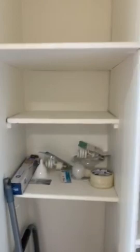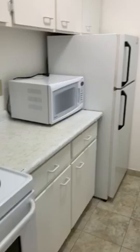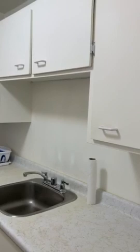As you enter, on your right, some storage. A lot of storage comes with this condo. On your right, a full bathroom, sink, lots of storage again, toilets, as well as a bathtub and a shower on the top. On the other side, you have the kitchen with four burners, stove, microwave, fridge, and again, a huge amount of storage. If you wanted to, eventually, you could do some renovation and open up that wall.